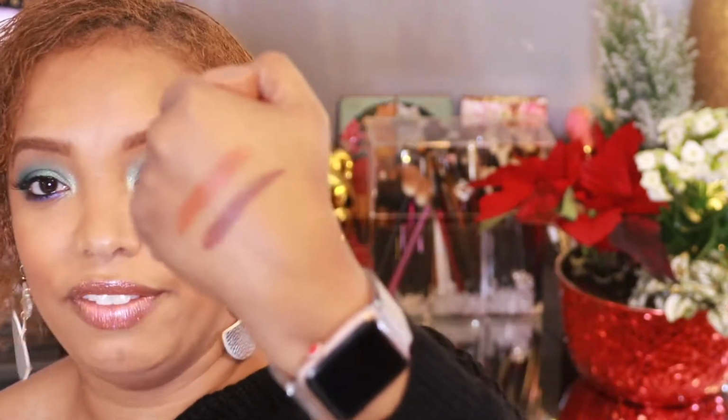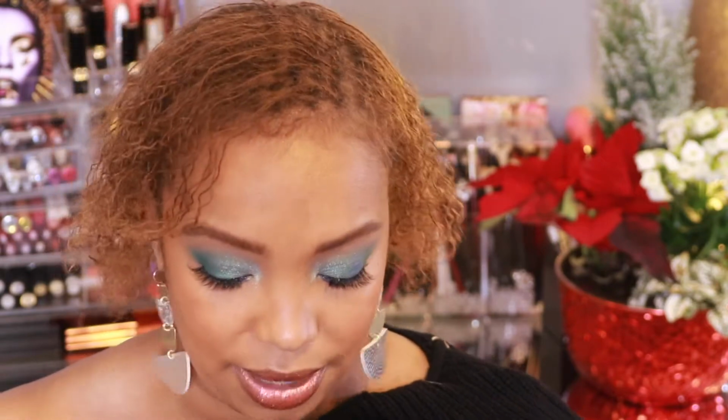This is the shade. I haven't done much swatching, but this is the shade Driven. And I have a whole video where I swatch all of these, but I felt like these look so great on the lips. And sometimes it's just refreshing not to wear such a dry lip formula. This is the shade Empower. I just felt like, I said, they were just so unique.